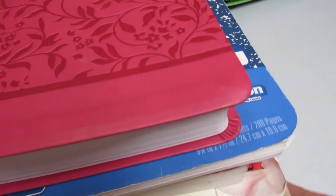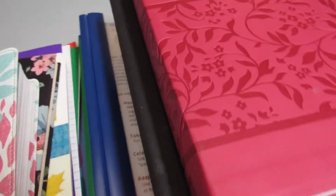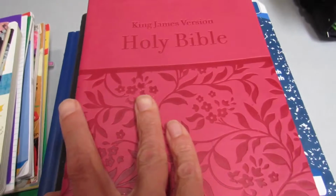Let's move on over to Olivia. No, this is Catherine's. I'm doing it in chronological order from the youngest. So this is Olivia. Okay, so Olivia's got her Bible here.